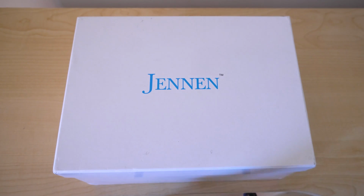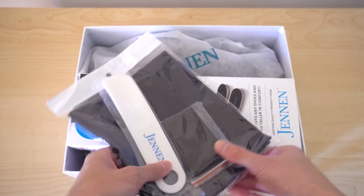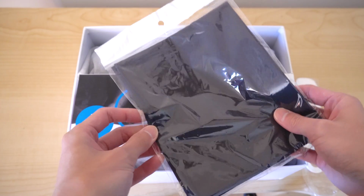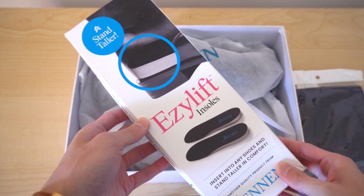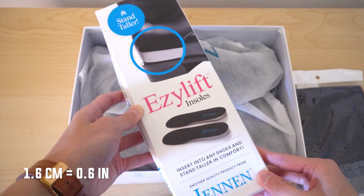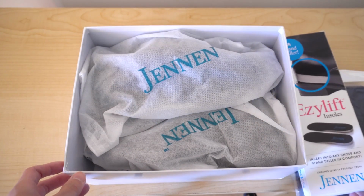Let's start off with an unboxing first. I have here the Jennen elevator shoes plus a couple of extra gifts. First, we have a care package which includes a shoehorn, a money clip, and a microfiber cloth. We also have the Easy Lift insoles, which is meant for inserting in any non-elevator shoes. It adds 1.6 centimeters to your height, plus it provides good arch support, cushioning, and comfort. So thank you again, Jennen, for sending me these items.